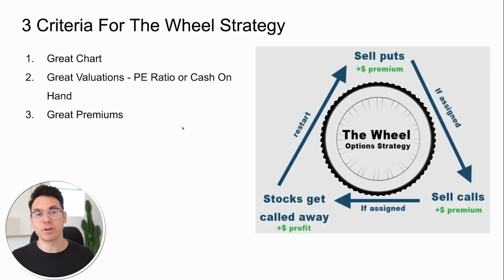The 3 criteria for the wheel option strategy. So a lot of people get this part wrong, and it's very crucial that you pick the right stocks for the wheel strategy. Because if you pick a stock that is consistently going down in price, it's not gonna work for you. So I'm gonna show you exactly why SOFI meets that criteria and exactly how I analyze and pick perfect stocks for the wheel option strategy.